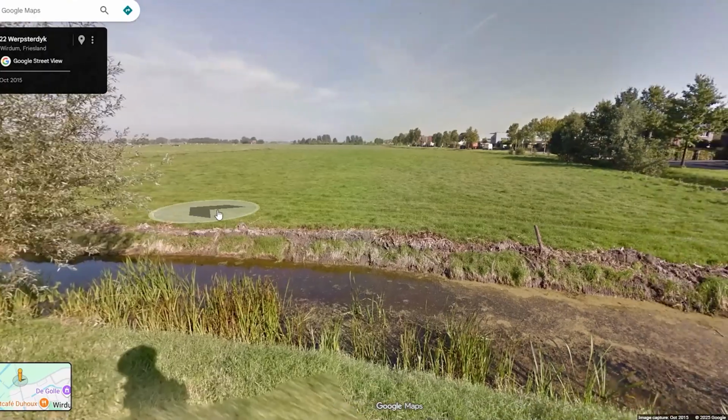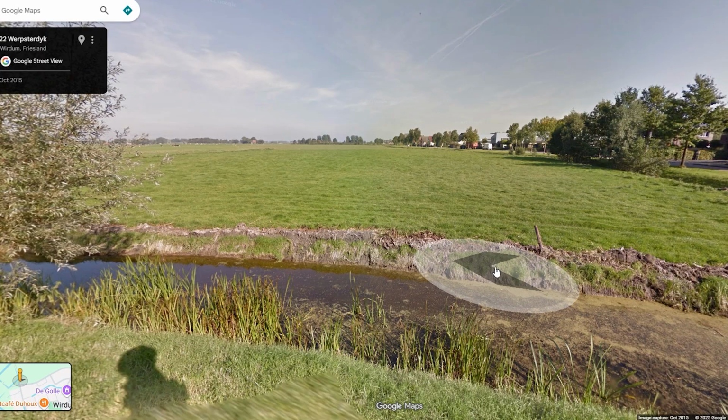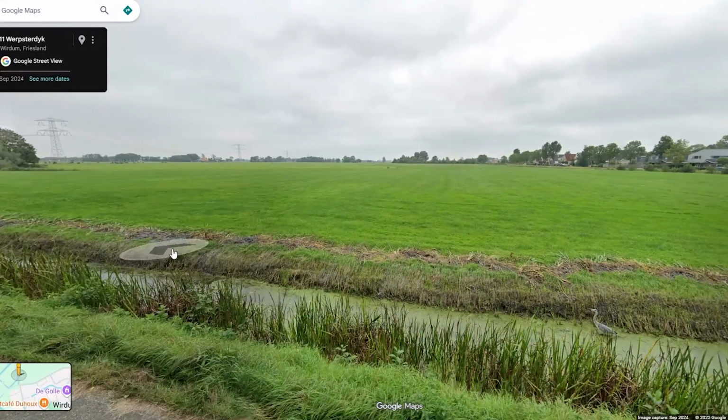Yeah, this is what I mean with the green grass and the farmlands. This is so Dutch. If you just would have put me in Google Maps on a random place in the world and you showed me this, I would have guessed the Netherlands pretty quickly. This is so, so Dutch looking. Beautiful, beautiful home country. I love it.